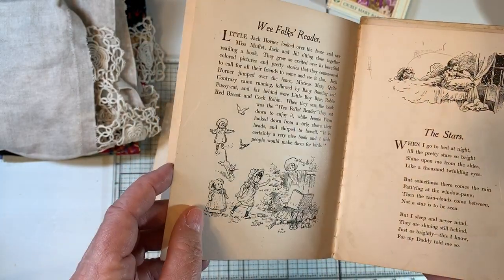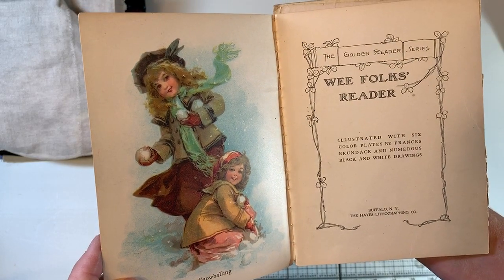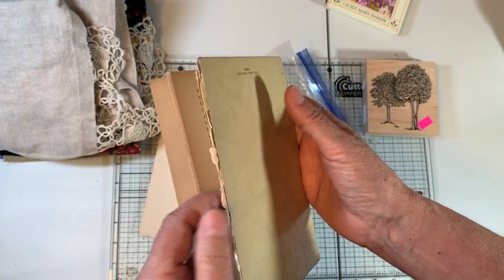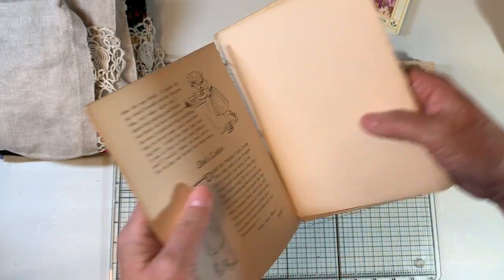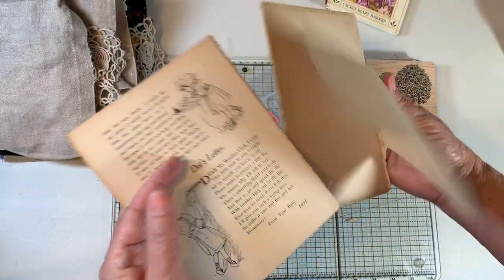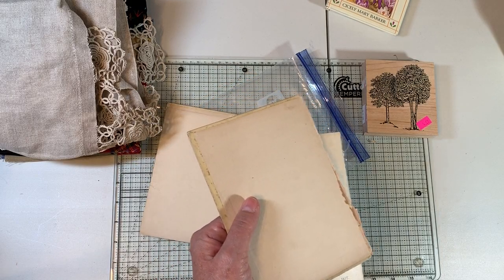Let's see, it doesn't have a copyright. The Golden Reader Series. We Folks Readers. At least I don't see anything that says, ooh, there's a good page for using in collage. Okay, that's going in the collage right now.